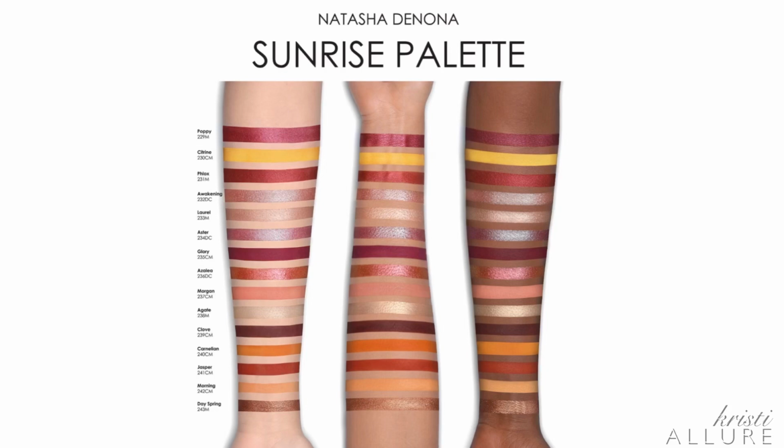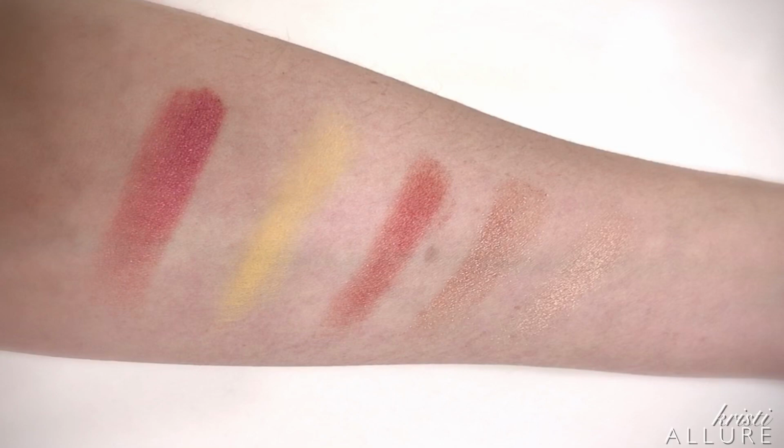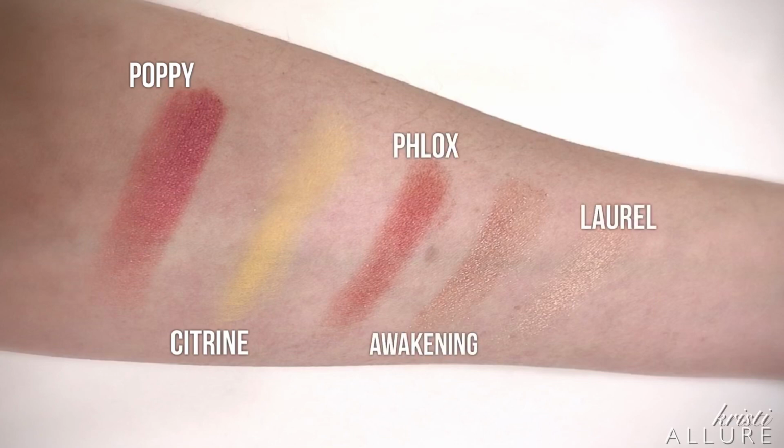How gorgeous is that? I'm gonna go through the swatches real quick. So you'll see on the top, it's Poppy and then Citrine. Oh, I know. You're probably looking at that yellow going, there's no way I'd ever use that, Christy, but it is absolutely beautiful, and I'll show you how to use that color. Then you have Phlox, Awakening, and Laurel. Oh, that beautiful pink color. That is gonna be perfect for weddings.